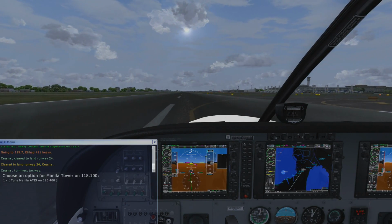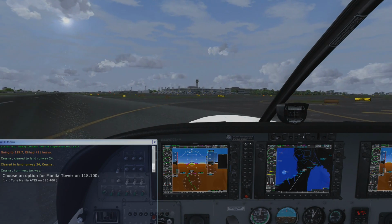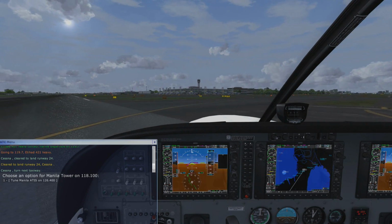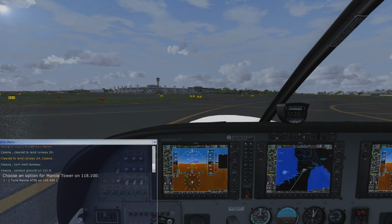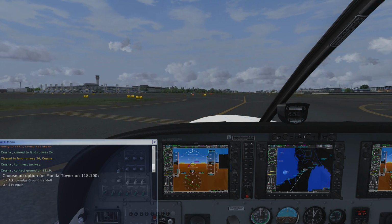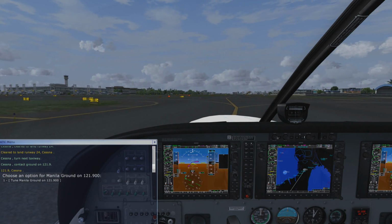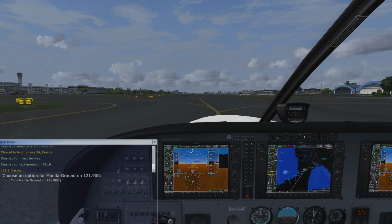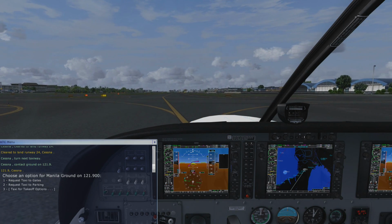Cessna, turn next taxiway. Oh, man, that was crazy. We ended up slowing down a little quicker than I thought. Got off that line big time. I didn't know if we were going to be able to turn, then we turned away before it. Alright. Oh, we really got thrown around there. Big time. Alright, we'll hit up ground. Need to get off away from that runway.